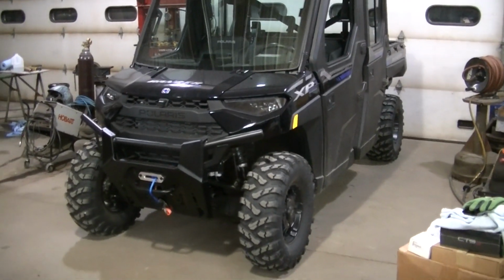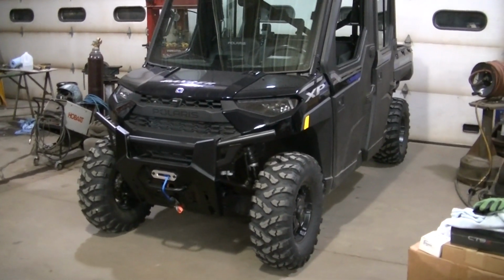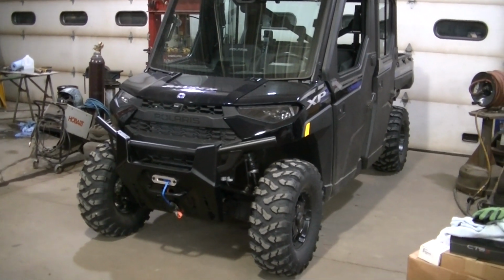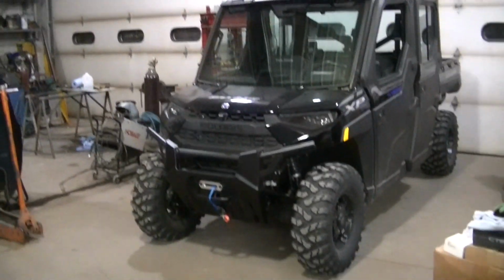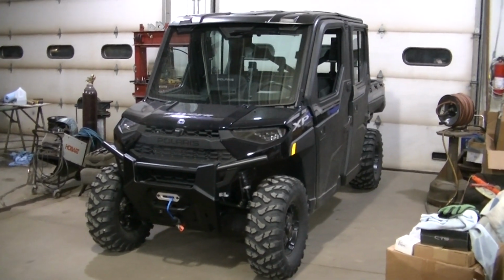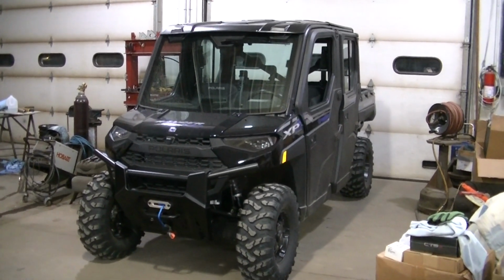Pretty excited. Didn't know if I was ever going to get into a 1000, but I've been itching to get a new Ranger. Finally pulled the trigger on this one. But yeah, guys, I got big plans for this. So if you like the Rangers and you like customizing them, I've got quite a few plans for this thing. So stay tuned for that.